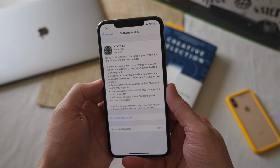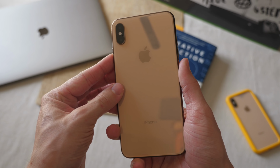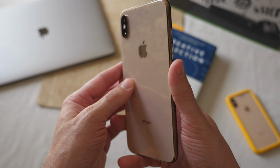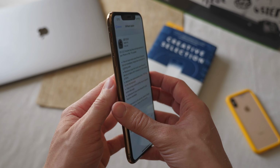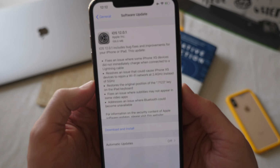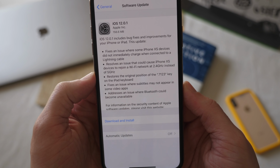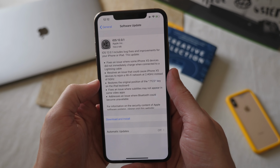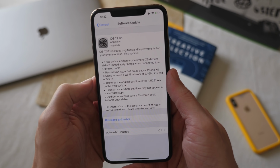What Apple doesn't mention is cellular issues. A number of users are reporting that after updating, with Verizon, T-Mobile, AT&T, and Sprint, their cell strength was either extremely low, or it wasn't connecting at all, or it would drop frequently. As you can see, there is no mention of that in the release notes, so maybe Apple will fix that in the future, or maybe the issue will go ignored. I guess we'll have to wait and see.